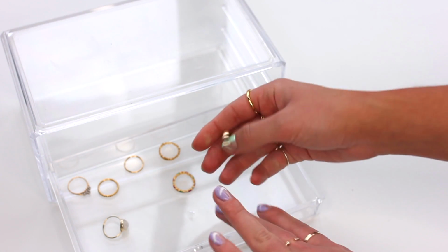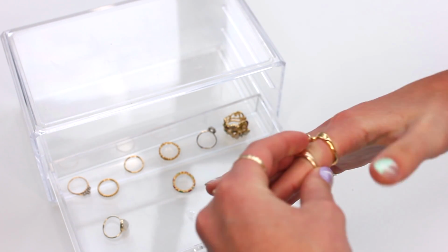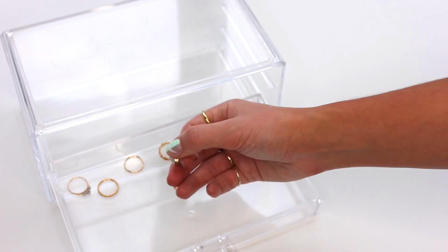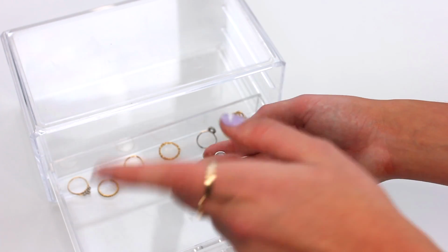This is another Majuri ring. This is, I think, meant for my pointer finger, but clearly I've got those two filled up. But just imagine that one goes on the pointer finger like that. Now this ring here, this is not Majuri. Actually, we're switching up. This is from the same brand as that choker.